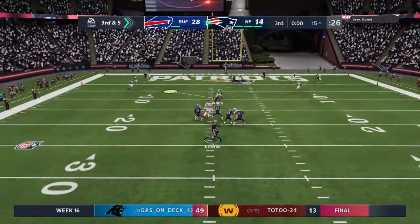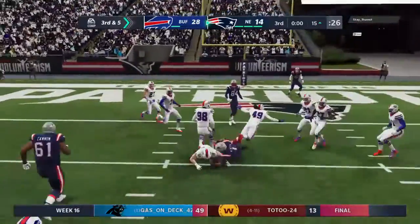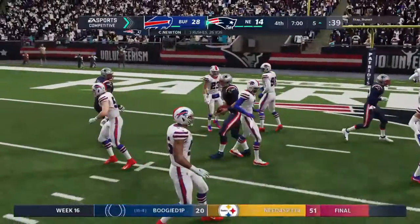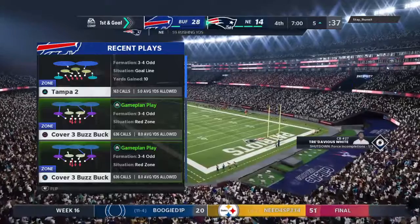From the gun on 3rd down, Newton. Buying time to his left. He may try and run for this. It'll be 1st and goal when we come back. We'll return with more after this.